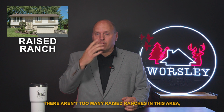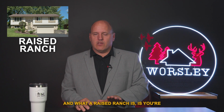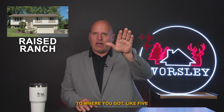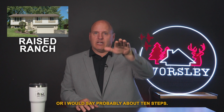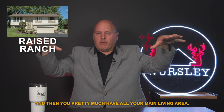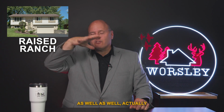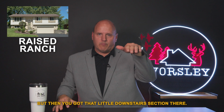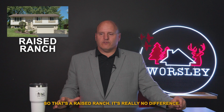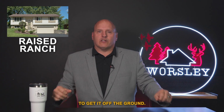There aren't too many raised ranches in this area, but you can find a raised ranch. And what a raised ranch is, it's just raised up a little bit higher to where you've got, I'd say, probably about 10 steps, and then you're going to walk into your main area, and then you pretty much have all your main living area, and then you've got the downstairs from there. Actually, your bedrooms are going to be on your main level as well, but then you've got that little downstairs section there. So that's a raised ranch. It's really no different. It's just what it sounds like. It's a ranch that's raised up a little bit higher to get it off the ground.